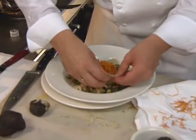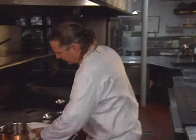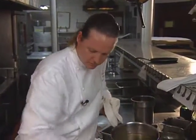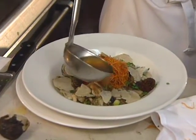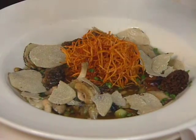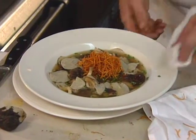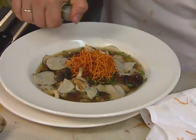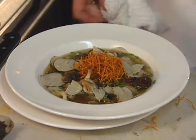Chives. I'm going to put a little bit more truffles. Then I have my stock, which has been seasoned. Still nice and clear. Gently in there. Finish it off with a little truffle oil. There we go, we have our truffle stew.